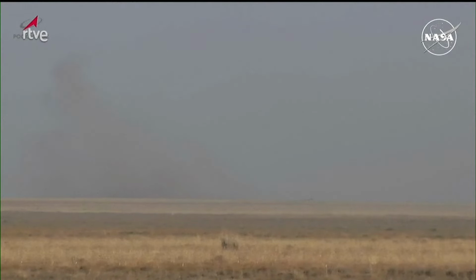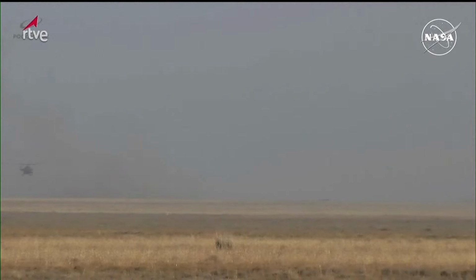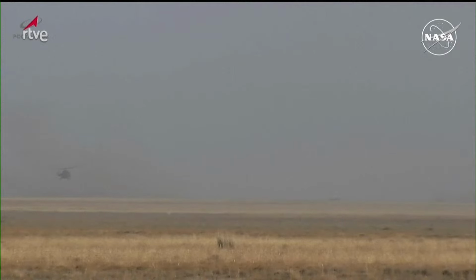With the on-time touchdown by the Soyuz MS-25 and the 3 crew members back on Earth, the Rosaviatsia search and recovery forces, the Russian Mi-8 helicopters, will begin to land in sequential fashion to make their way to the spacecraft to begin the process of extracting the crew.